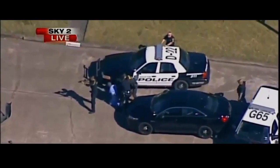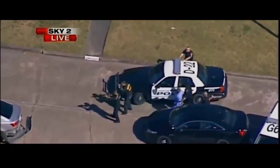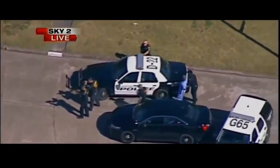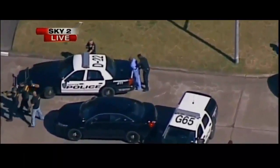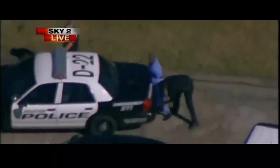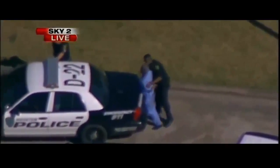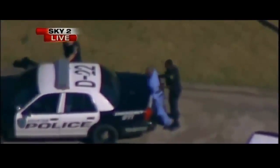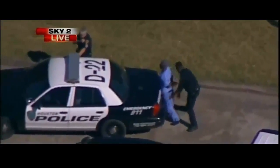Remember, this car has very, very tinted windows, so we don't know if there's anybody else inside. But this looks like the driver of this vehicle that led police on a very long, erratic chase in southeast Houston, and has finally surrendered. He's being frisked down by that officer in the back of that police car. As Sky 2 zooms in, live coverage over the air and on the ground here, we're going to continue to stay with this until this scene is clearly over.